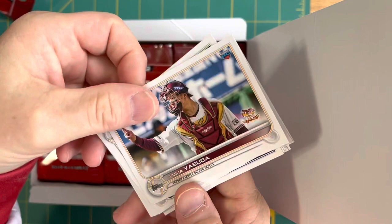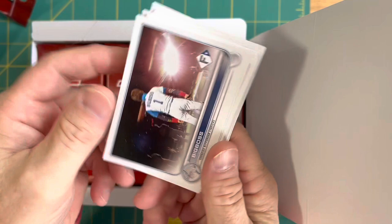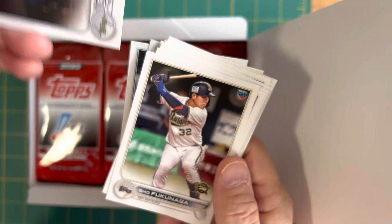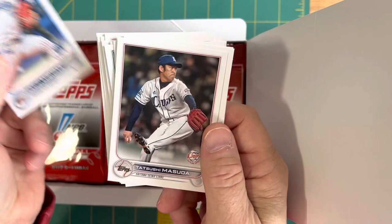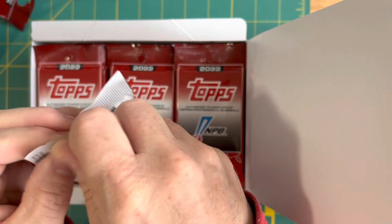Color is great. Love the pictures here. Got a nice variety. First double, the big boss. Shinjo. Okay. Excuse me. Ooh. All right. Next pack coming up.